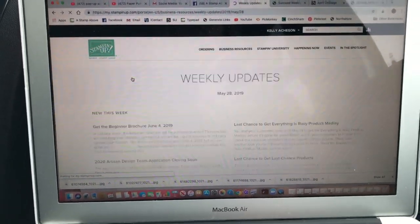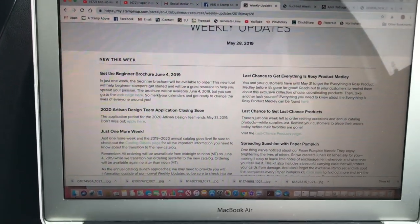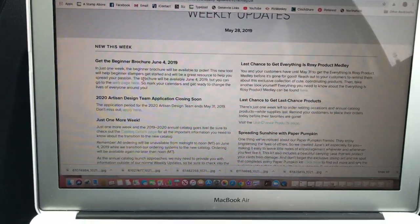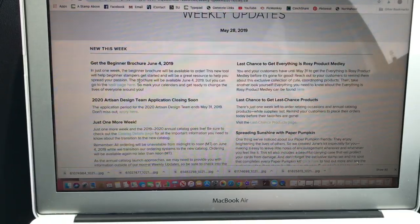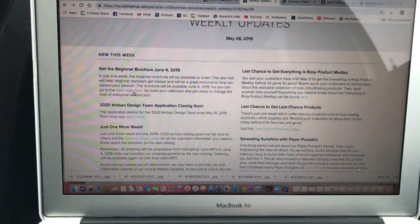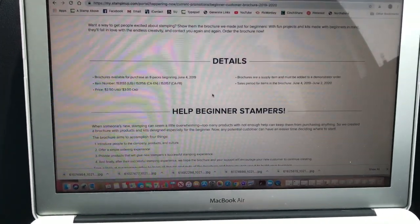Okay, next, our weekly updates from yesterday, May 28th. First of all, we are getting a brand new beginner brochure, and I couldn't be more excited about this, you guys. Not only is the brochure beautiful, it's geared towards beginners. It helps them make selections for their first orders, and there are some exclusive stamp sets in there. The brochure will be available on June 4th. You can go to the web page here to see it, and I've popped that up so that I can show you a little bit about it.